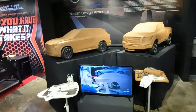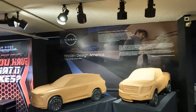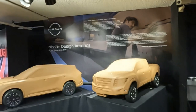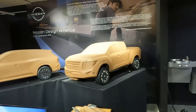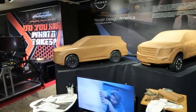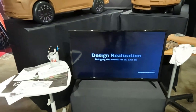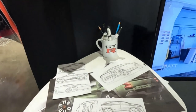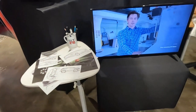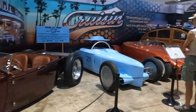So in this little section is an exhibit for the over 40 years that Nissan has had a design studio here in San Diego. And as you can see, they've designed the Nissan Pathfinder, 2022 Nissan Frontier. A video of them designing it, some photos and the stencils. Beautiful selection of vehicles right here. Let's go check them out and see what kind they are.